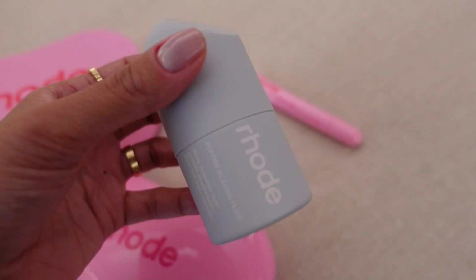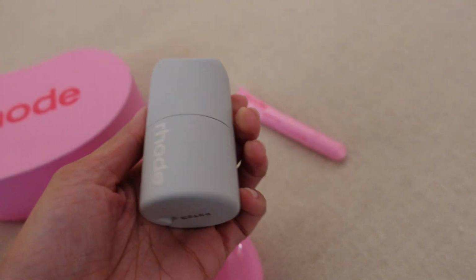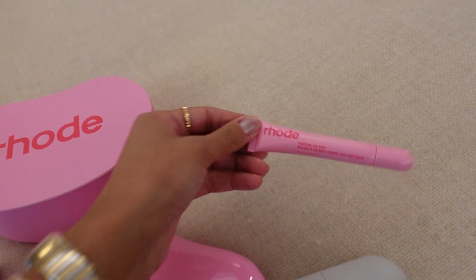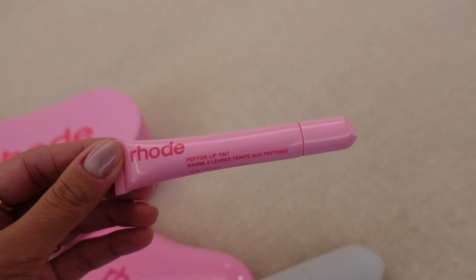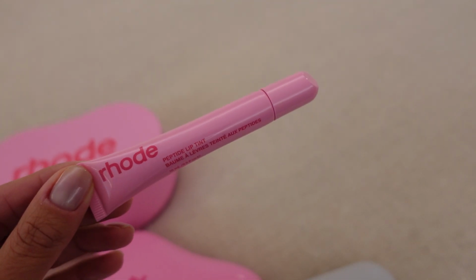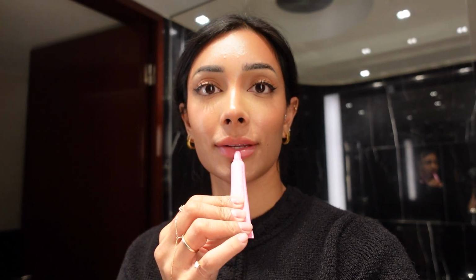Okay, so it's really cool because you get a peptide glazing fluid in this. I've got a few at home and I've actually got one that I'm currently using, so I'm gonna save this one for next time. And then here it is, the new Rhode peptide lip treatment. Gosh, it's a mouthful saying that, but the packaging is really cute. I really like it. I've just come to the bathroom to see what it looks like on, so I'm just gonna apply this.